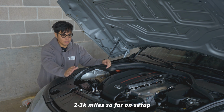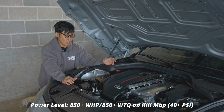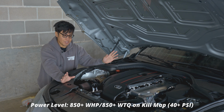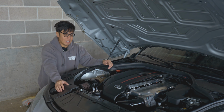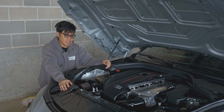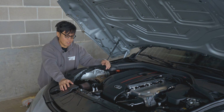Aftermarket intake manifold, doing R&D on that, and then top mount 6870. So I basically got rid of my entire setup. You guys can watch my videos when I first installed my top mount. I have a couple of videos discussing how that experience was like, so I go into great detail about that if you guys are wondering.